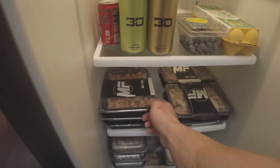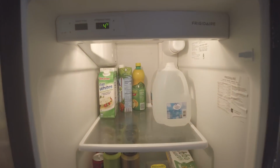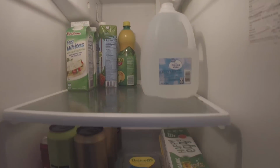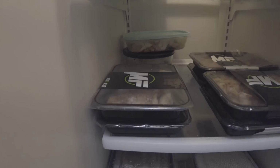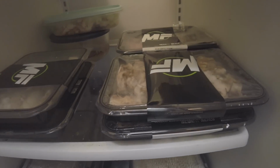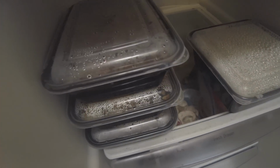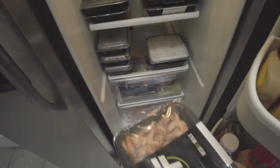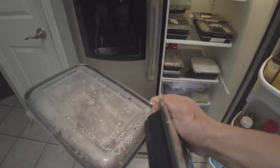Time for meal number 3. So we got some MEGAFIT shrimp. As you guys can see, my fridge is very organized. I got my egg whites, my water, my eggs, blueberries, energy drinks, soda, lean cod, and shrimp go over here. Got chicken right there, beef in the back, rice pre-made, veggies pre-made. So I'll be doing the shrimp with some pre-made veggies that I have.